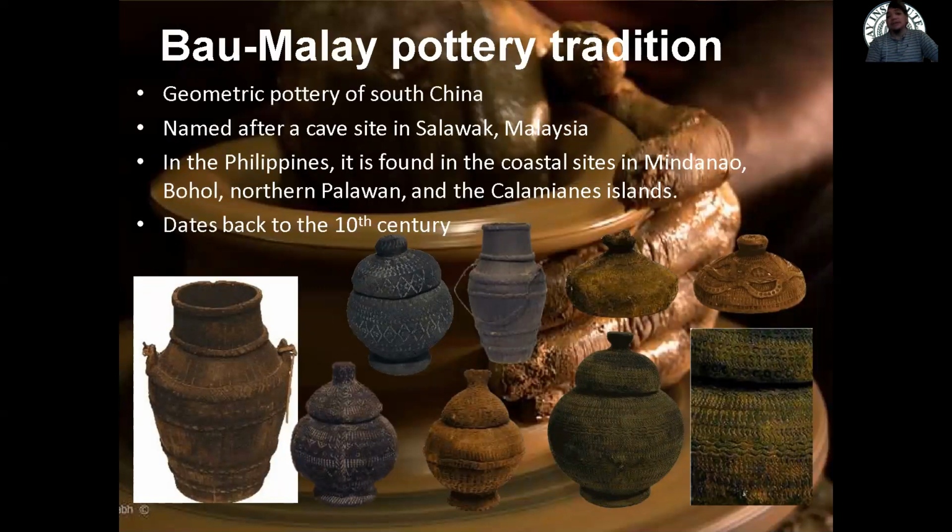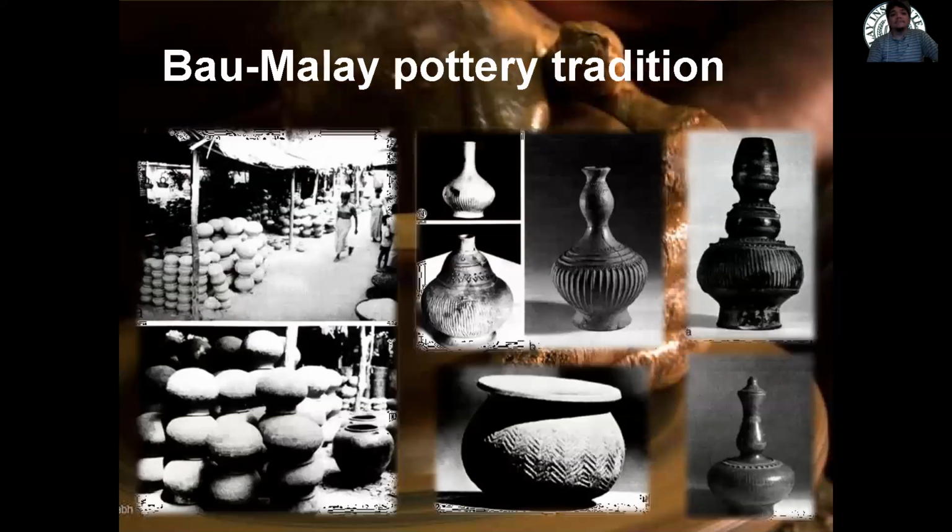And we also have the Bao Malay pottery traditions. These are the most unique pottery traditions because of the complex geometrical patterns engraved in the pots. Named after the cave in Sarawak, Malaysia. In the Philippines, it is found in the coastal sites in Mindoro, Bohol, Palawan, and Calamianes. It originally came from Malaysia. However, those Malays came and traded some goods, called barter. So I think this is a result of the barter system in the Philippines. Our IP people or indigenous people made and patterned those designs from the people in Malaysia. It dates back to the 10th century.